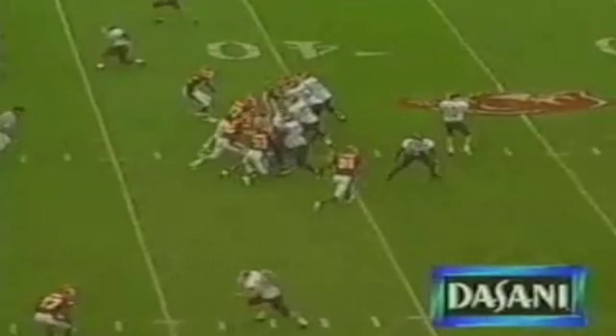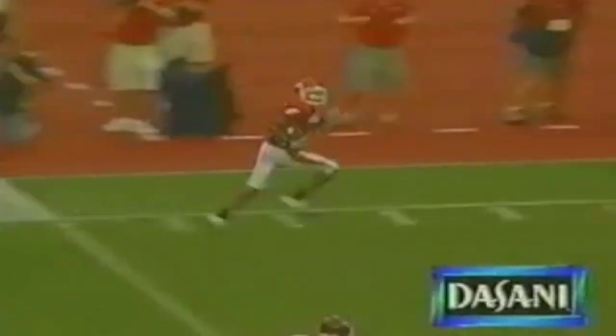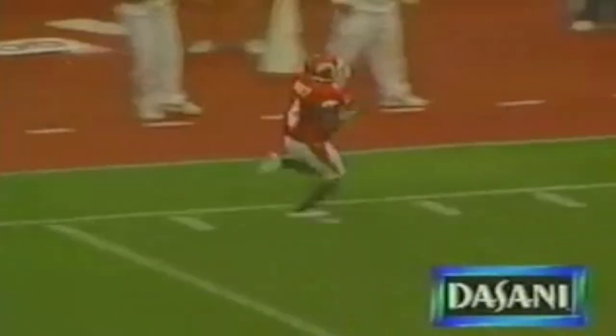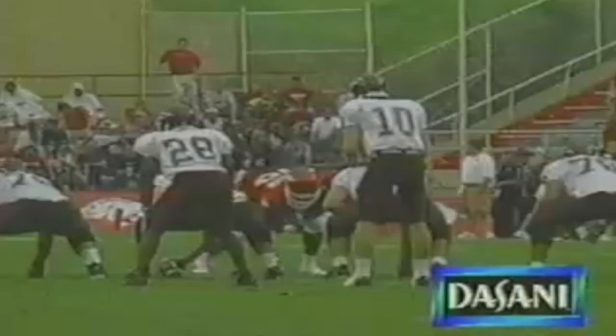He is in the shotgun. He has four wideouts. Mikael Vaughn showing blitz. Pass is complete up at the 45. Loose ball picked up at the 30, the 25, the 20, the 10. Darius Bennett, touchdown Arkansas. Bennett scooped it up and scored. Oh my, 44 yards, and it's 13-3, Keith.